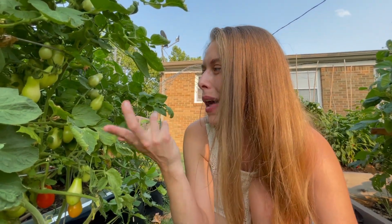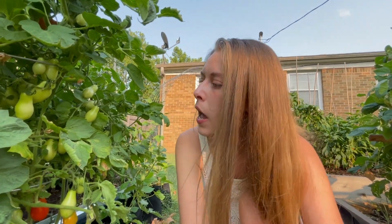I don't know if I will process these into sauce or not. I might just make some tomato soup one night. I might just make it into salsa because I just have peppers coming out of the garden like crazy, but I'm really excited that I'm getting a second wave of tomatoes.